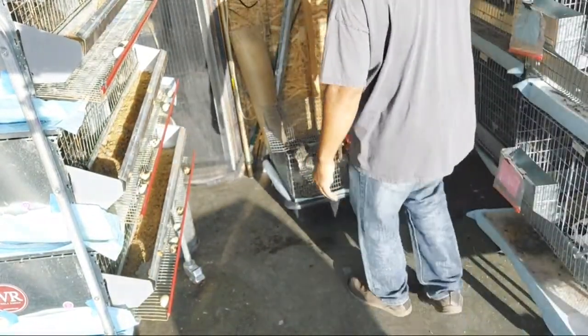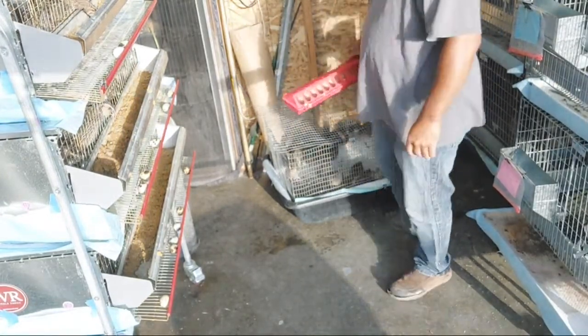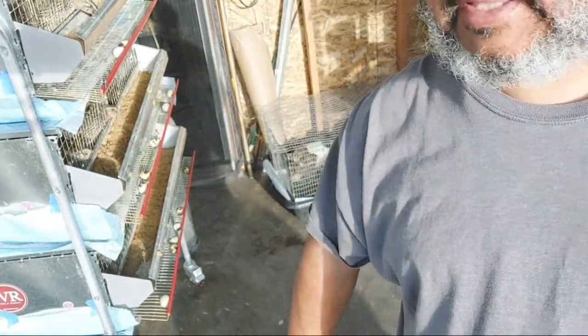This is our quail brooder cage. We got some young chicks in here, and we have to change out the tray on that one every day, just like everybody else. We try to keep everything clean.